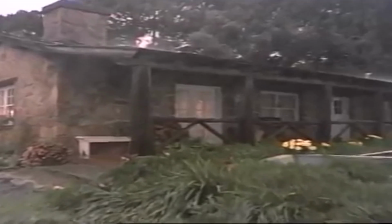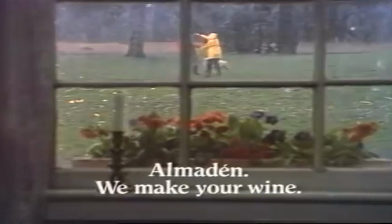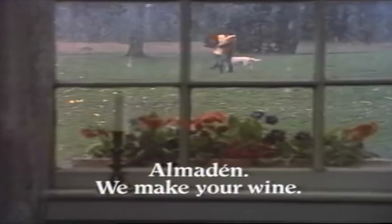We know you. Let it rain, you say to her. We'll have a wonderful day. And you pour the Almaden. Almaden Chenin Blanc. Fragrant, fresh, delicate. It's one of your favorites. We know the wine you like because we've been making wine longer than any other California winery. We know you. We make your wine.